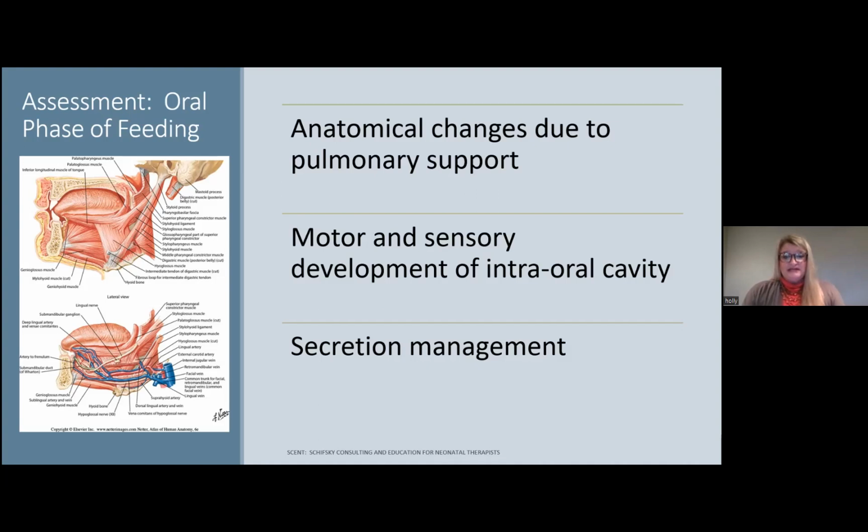We're also going to be considering the sensory input and the motor output of anything placed within the infant's mouth. The gag response typically develops in infants between 26 and 27 weeks. So for infants that are intubated beyond the 27th week, oftentimes those babies can acquire a very hyperactive or hypersensitive gag response. So work very slowly in the anterior placement of the mouth with the lips and the gums to start, and then slowly desensitize that intraoral cavity with your pacifier or oral motor programs.